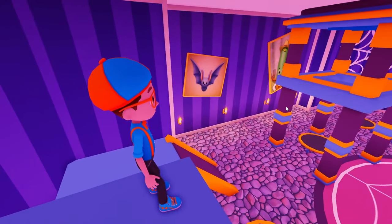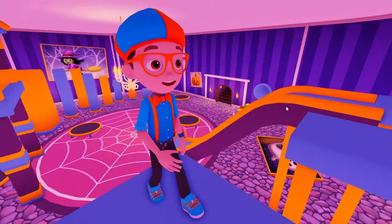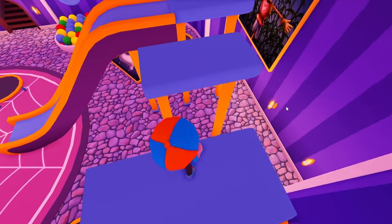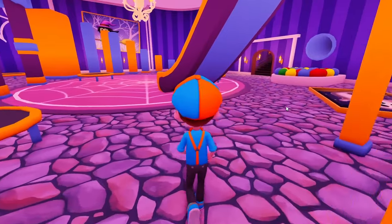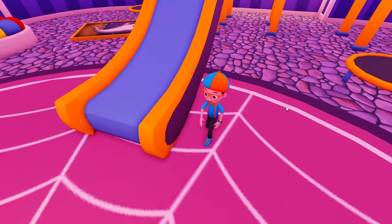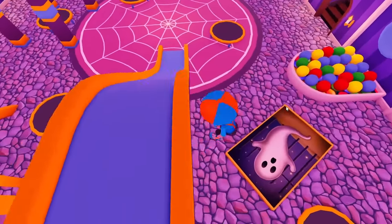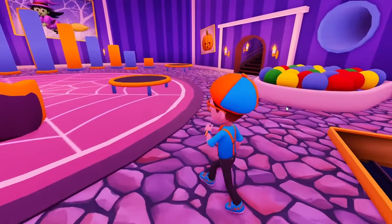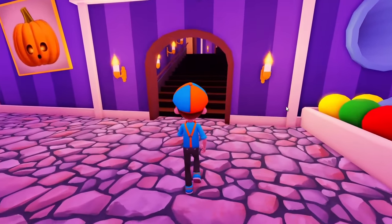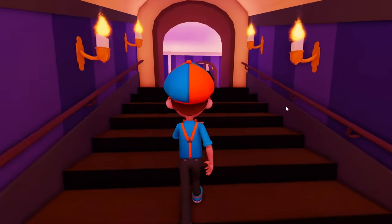Tabs, hello. I don't see her. Can you see Tabs? I can't see her either. Let's keep looking. Whee! This slide is so big. Let's go slide down it. Going up. Whoa! That was not what I expected. Hi, ball pit. Bye, ball pit. Okay, let's go back upstairs.